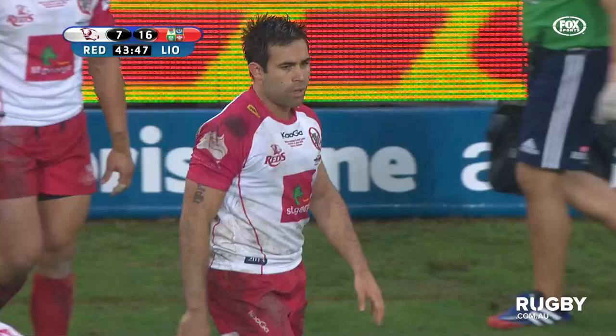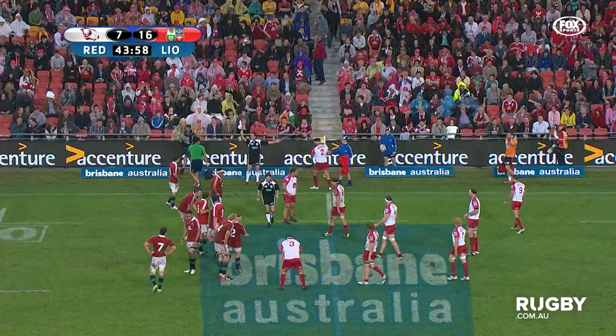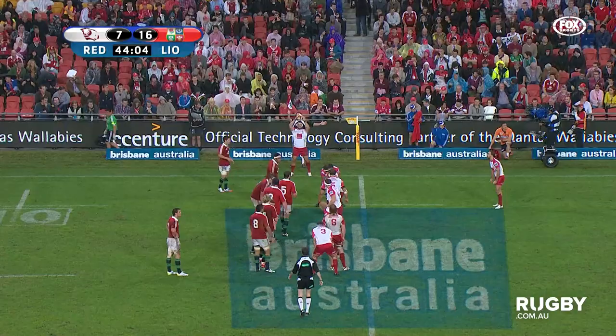The Lions just didn't have much structure, didn't have much shape. That may be a little bit of lack of cohesion. A number of guys coming together, not too sure what sort of structure they need to go to in that sort of scenario. They certainly haven't been tested like that in any of the previous two games.